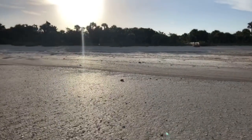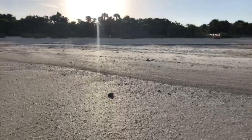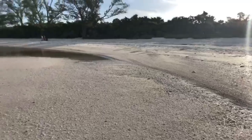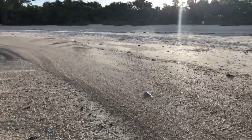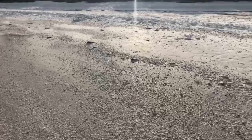I haven't really seen anything cool out here on the sandbar. The birds were neat. Birds are really fun to look at, but not a lot of seashells out here. Maybe up here on the beach amongst the dead fish. Ugh.